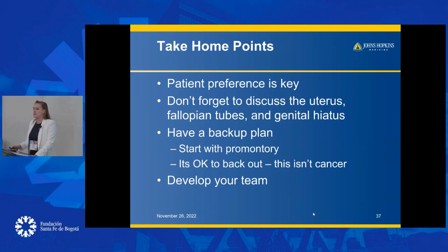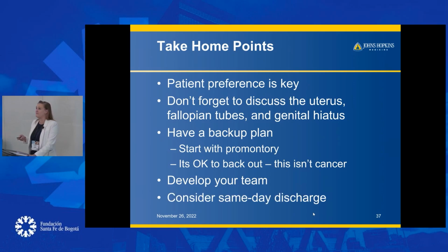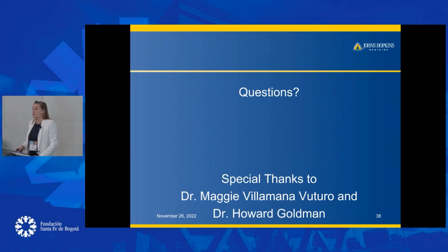And then really spending time to develop your team. I wish I could say I had the same group of people every time I sat on the robot. That is not the case. But if you have the ability to do so, definitely spend time, because they're with you, they make it more efficient, and they impact the timing of surgery so much more than even the surgeon does. And then same-day discharge. I know it may be challenging, but it's something to be thinking about, and that's what we're kind of moving on in the States for a lot of our procedures.